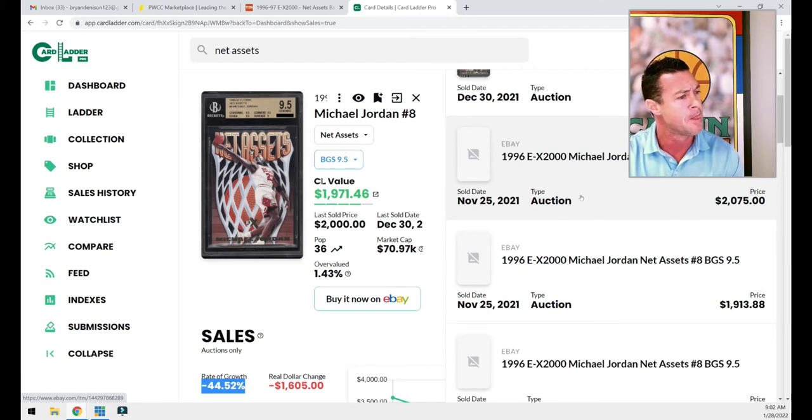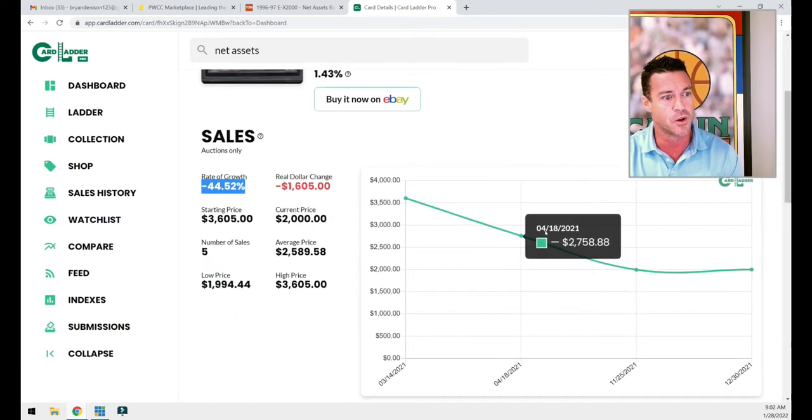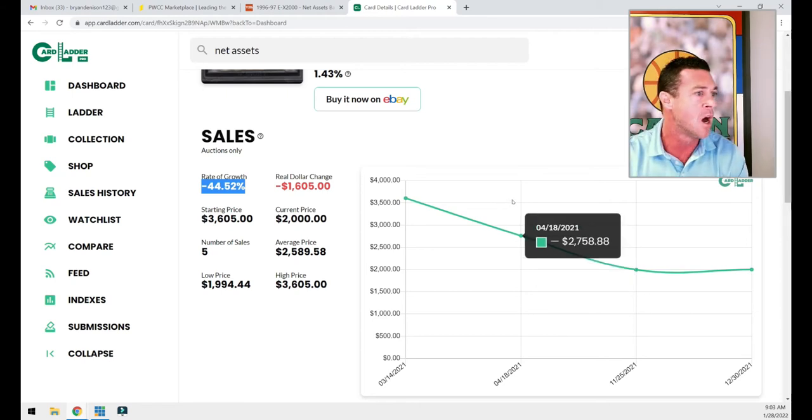Wow, that's crazy. There's only 36 in the world, and 2 of them sold on the exact same day on the exact same platform for almost identical prices, $100 apart. That's pretty interesting. But that's why, for those of you who are new to Card Ladder, you'll only see 4 data points, because whenever 2 cards sell on the same date, like they did here on November 25th, they will just take the average of the sales price. They will only show you 1 data point, despite the fact there were 2 cards that sold that day.